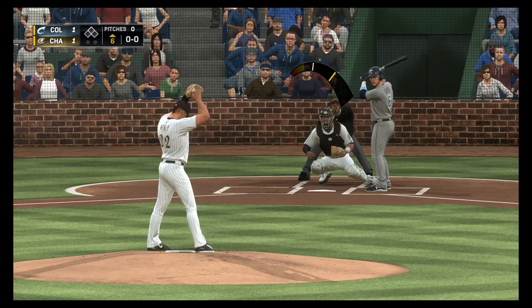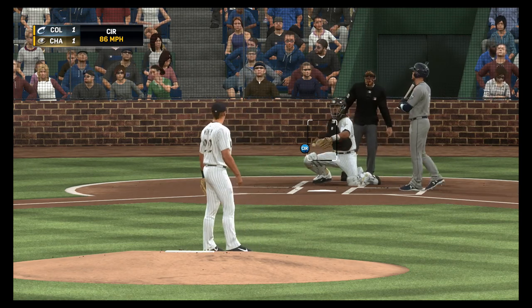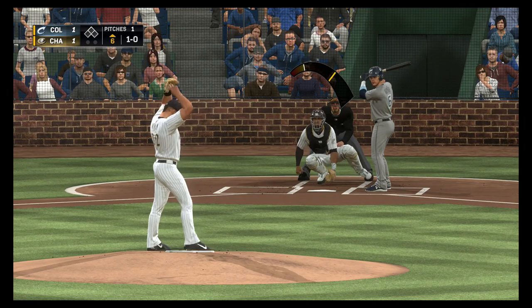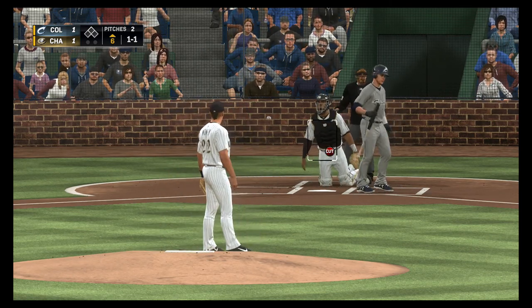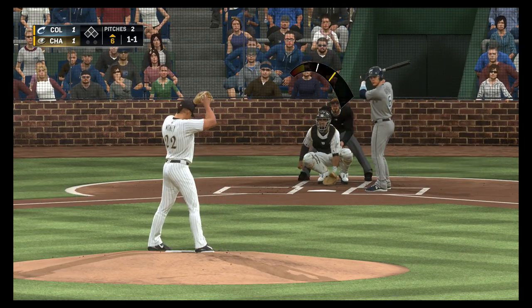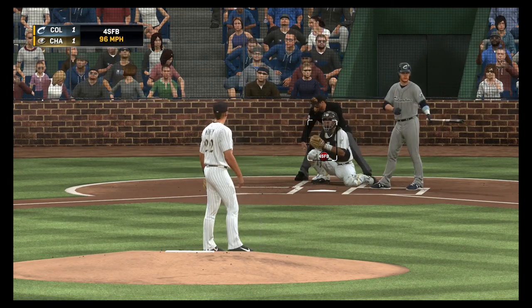Starting to loosen now in the bullpen. Leading off for the Clippers, right fielder Brandon Guyer stands in as he looks at ball one here. The windup and the 1-0 pitch. And this one's tapped foul at home plate. Now here it comes. Fastball, nice. Called strike. 1-2.